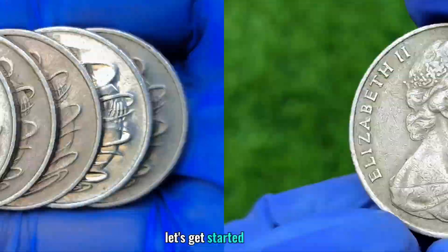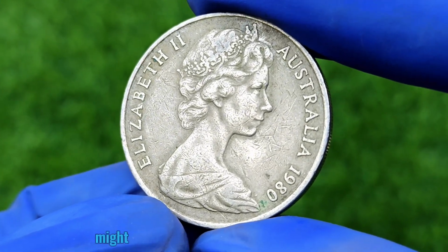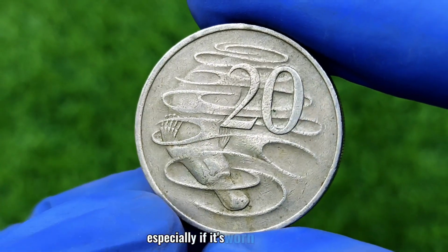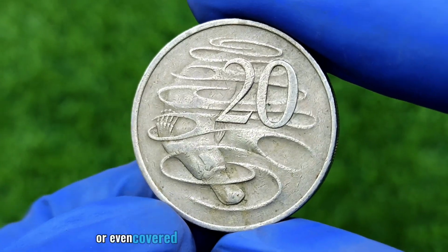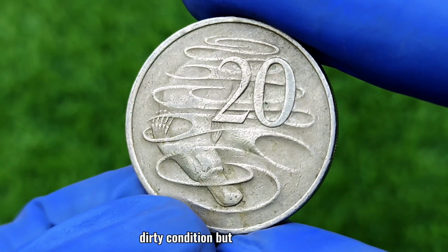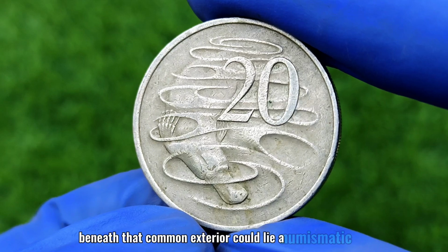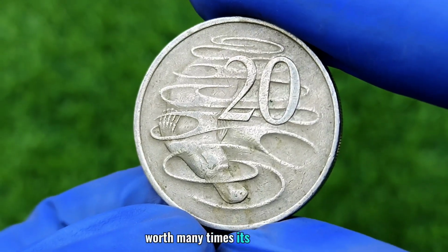Let's get started. First up, an old Australian 20-cent coin from 1980 might seem like just another piece of loose change, especially if it's worn, darkened, or even covered in what collectors call black dirty condition. But don't be fooled. Beneath that common exterior could lie a numismatic gem worth many times its face value.